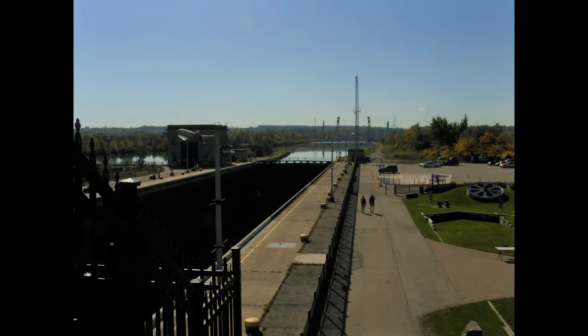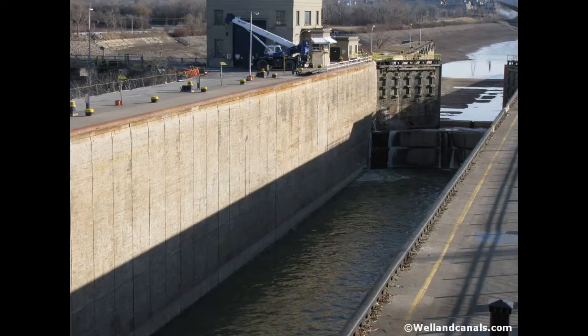This is the same view, but in the winter time when the canal system shuts down. I think they close it down from mid-December to mid-March. I guess it all depends what kind of winter it is, especially with reopening. If it's been a mild winter, they can open it up earlier. But in the winter time, the canal looks totally different.